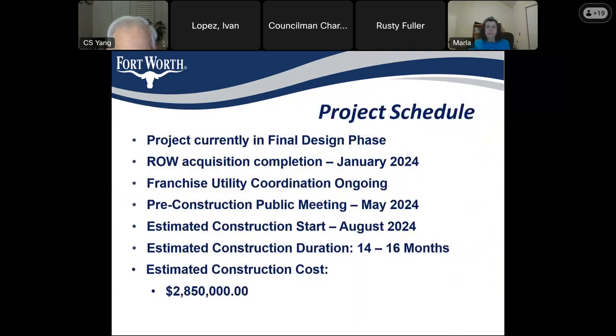So as mentioned before, we held a 30% public meeting for this project, I believe back in May. Currently we are in the final design phase, about 90%, approaching 100%. So we are getting close to finalizing the design, all while we've been working on the right-of-way acquisition for this project. We do anticipate having that complete January of 2024.